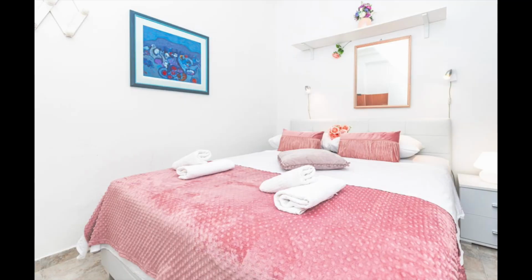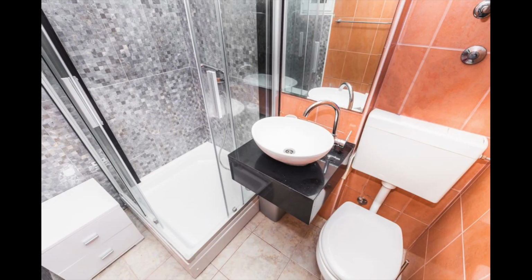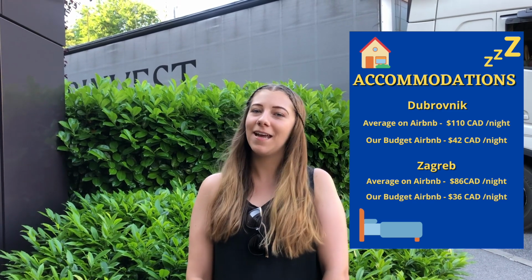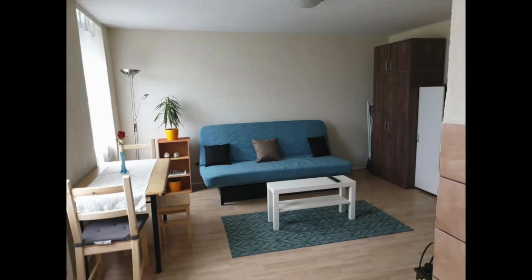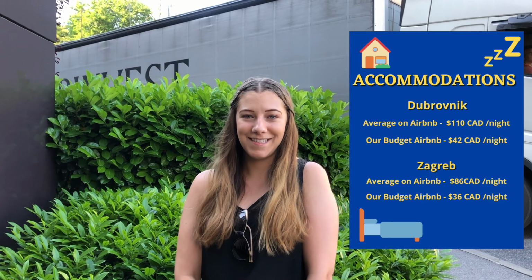And it was kind of like a really small studio with the addition of a 2-burner stovetop and a sink. In Zagreb, the average cost of a night in Airbnb was $86, and the cheapest thing that we could find was a really small studio with no Wi-Fi and no AC, believe it or not, for $36 a night Canadian.